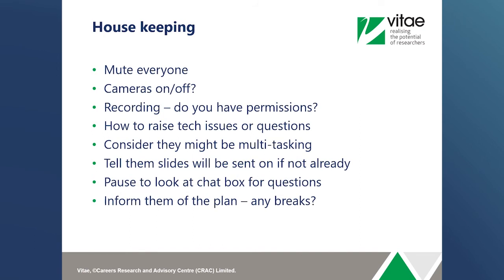Housekeeping on virtual presentation. Again, make sure everyone is muted and that the cameras are off if you would prefer that. I actually do prefer cameras to be off because I think sometimes it can be a little bit distracting when you're seeing lots of different faces, because you start looking at what's going on in their houses and are there pets in the picture, etc. So I ask people to put cameras off, and it can also affect the quality of your presentation.